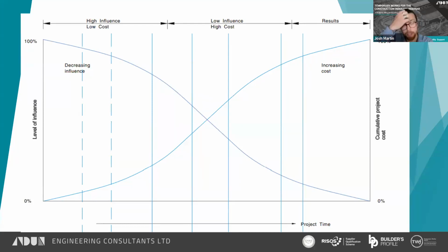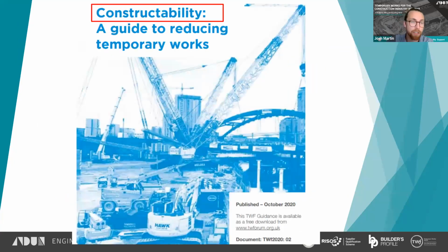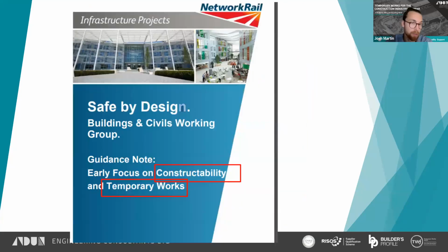So that chart shows that later on in the construction, we can do very little. That's why it's really important to have that impact early on and make those smart decisions early on in the project. And these publications focus on temporary works and constructability, making sure things are easy to build or in some cases demolish. And there's another great source of information by the Safe by Design group, and the words constructability and temporary works are cropping up again.